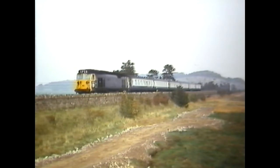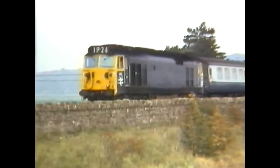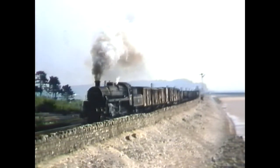As Class 50 locomotives were short-lived on the London Barrow service, they're particularly worthy of record. A British Railways Standard Class 4 locomotive hurries a mixed freight train over this causeway, which takes the line into Grange-over-Sands.